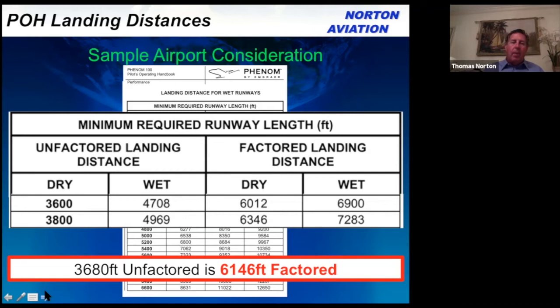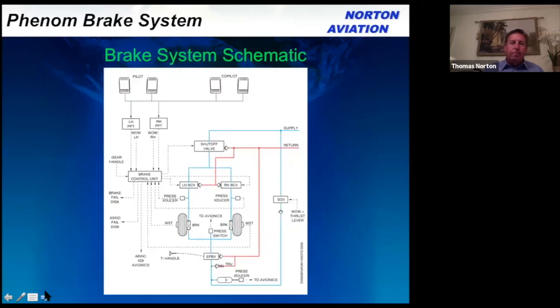And I don't want to pick on the guys at Elk River, but if you want to do the math at Elk River, for the Phenom 300, you're going to find the same numbers. They're just astronomically longer factored distances than Elk River was. And so even though those guys might have done everything right on their approach, they just shouldn't have been landing on that runway, and it was wet, and it was just beyond the performance of the airplane.